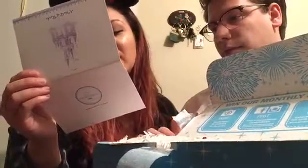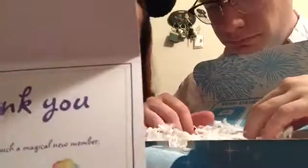So, we actually just got a letter. You love me. Alright. So actually it just says thank you. It's an honor to have such a magical new member with a very big wishes monthly. That's so cute. I love it.